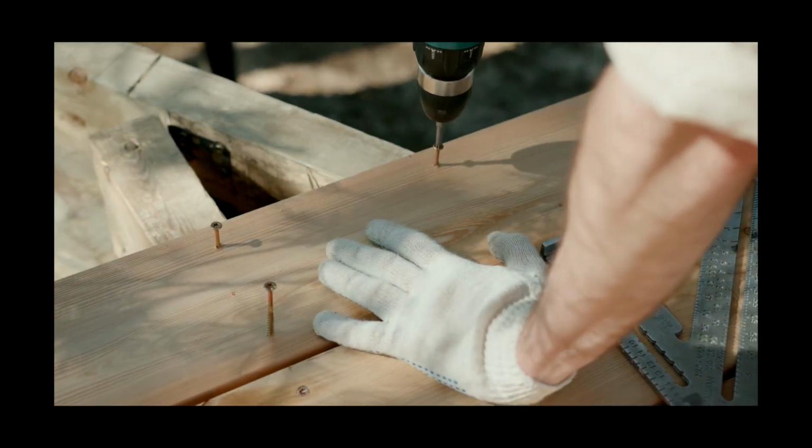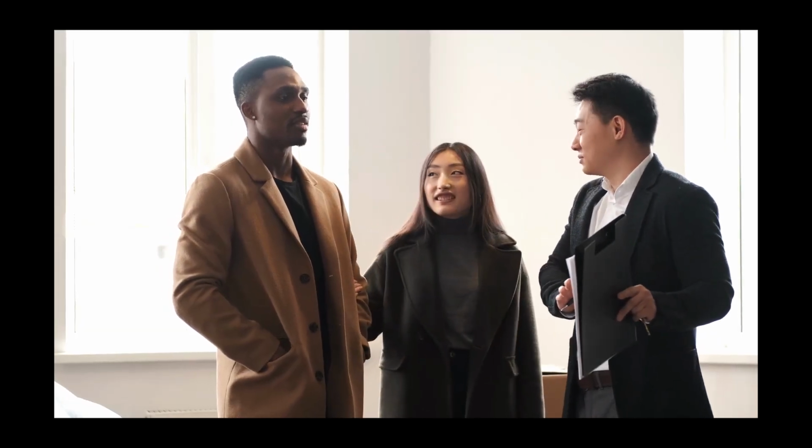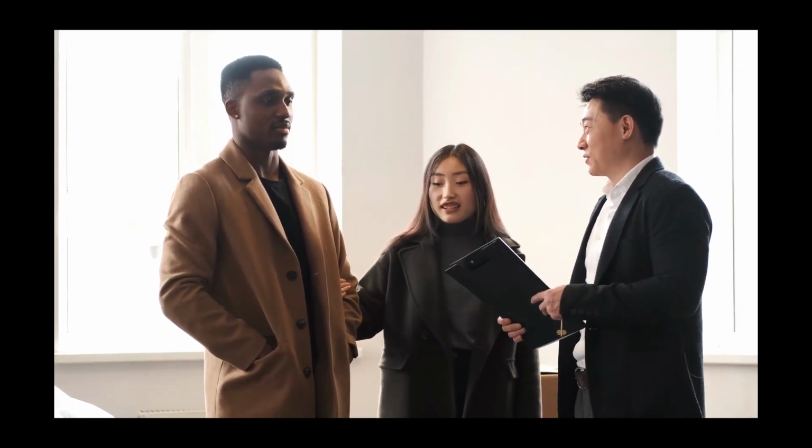You've invested time, care, and money into your home. Now it's time to cash out. Buyers wander your property armed with comps, drawing their own conclusions about its value.